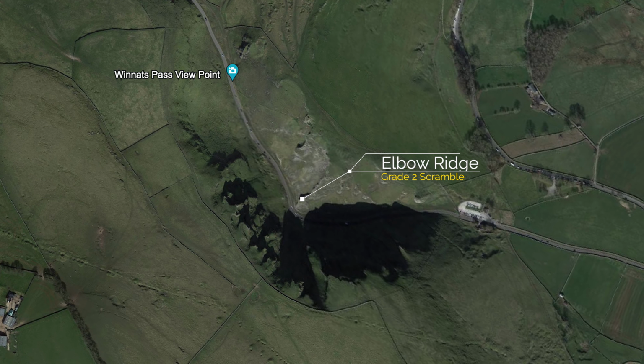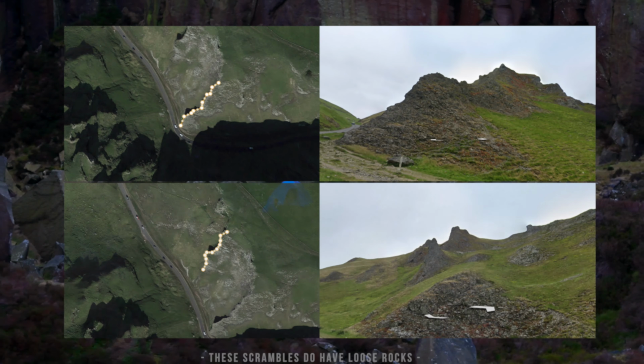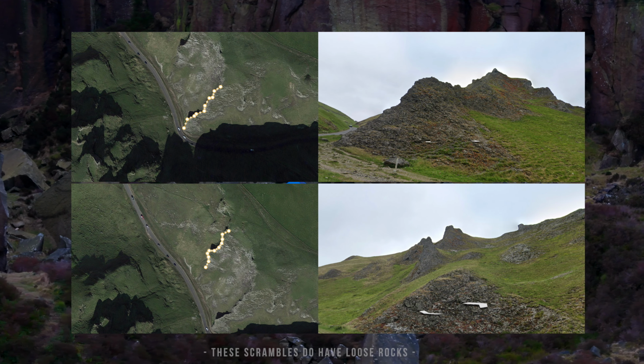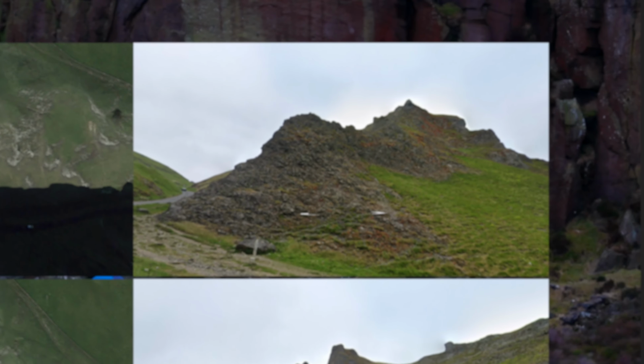So the two climbs we're going to do are Elbow Ridge, which is a grade 2 scramble, and Matterhorn Ridge, which is a grade 3 scramble. And these are pretty easy to find. Although I am showing you where these routes are, please do be careful. The rocks are loose and it does require climbing. It's not an easy hike.